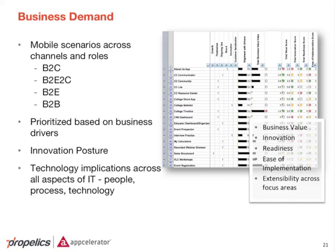And the business scenarios, we need to look beyond just B2C apps. Like Michael was mentioning, for the past couple of years, there's been a big, strong focus on B2C apps, and now it's shifting over to business to employee to consumer, to apps for employees, apps for the business. We think it's important to look at app ideas in each of these channels, and with the business, prioritize the use cases based on business drivers so you can start to develop a roadmap and understand your posture for mobile innovation over the next year or next 2 years, whatever you set the bar at. Understanding the business demands will then help you address the technology implications across the people components, process, and technology components.